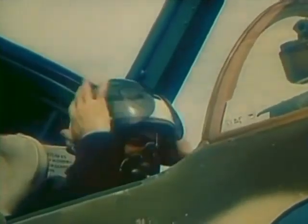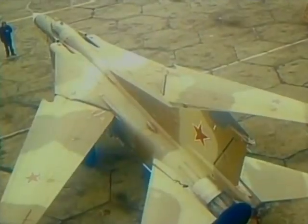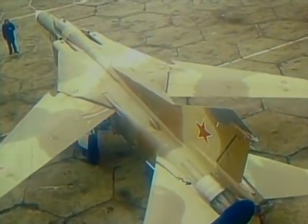In 1969, with the Cold War raging, Soviet designers launch a new threat to NATO forces. Codenamed Flogger, the revolutionary MiG-23 becomes the world's first pure fighter with swing wings.